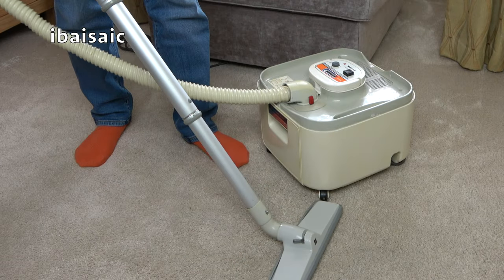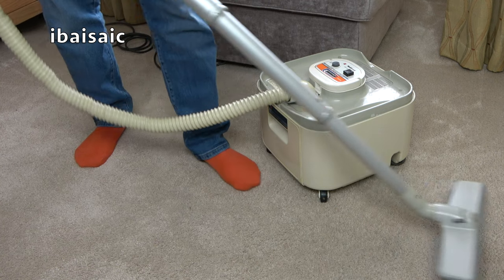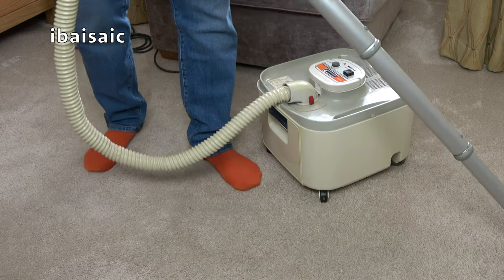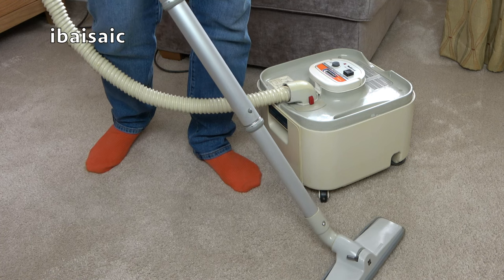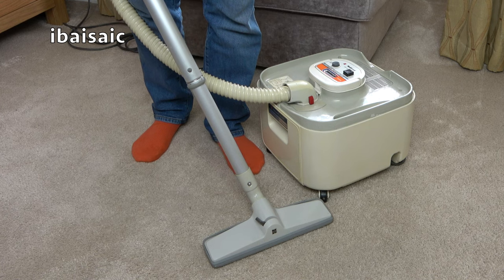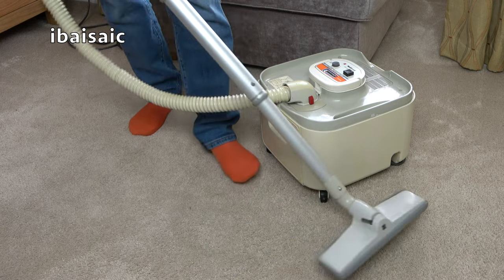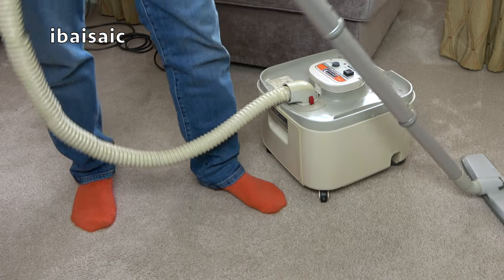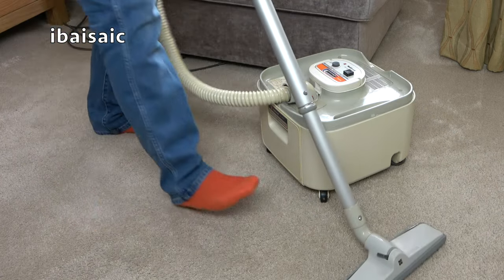Well, the nozzle wasn't too difficult to push on my carpet on the high pile setting, but it's very, very short. You do have to be quite bent to be able to use this machine. Very short indeed, but I suppose if this was a Japanese woman in a Japanese house, they do tend to be, or at least they did tend to be, a bit shorter than average, I think, Japanese people. So perhaps for them it would have been fine, but you know, it is a little bit short. You do have to keep a bent back to use this.